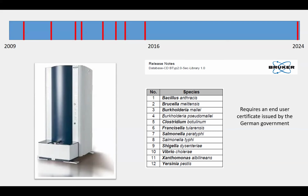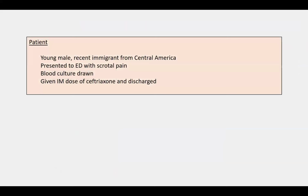It does require a certificate issued by the German government because this is a German company. Interesting from that too, we have Adolf Hitler to thank for that. That was a rule that was placed on the German government after World War II, that they had to keep track of this kind of thing. But if we get this, we'll be able to at least have MALDI say it's Francisella, and that will save us a little bit of pain.